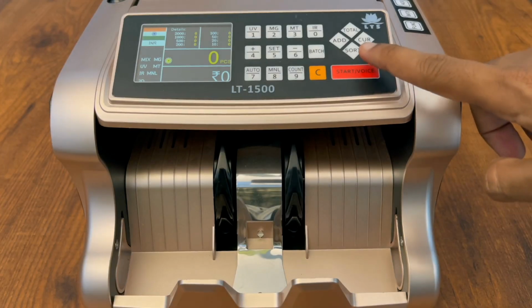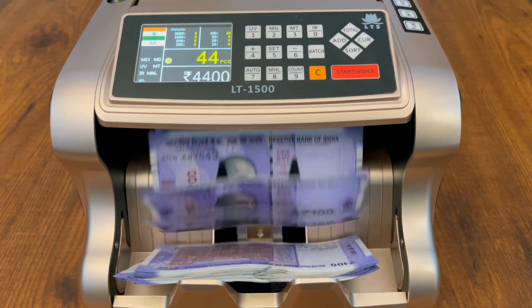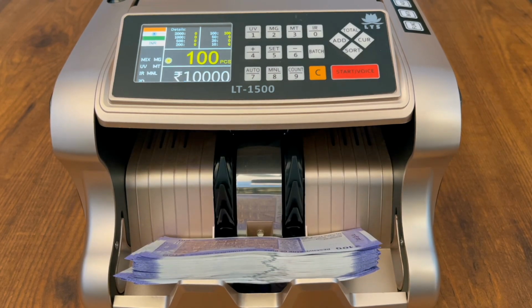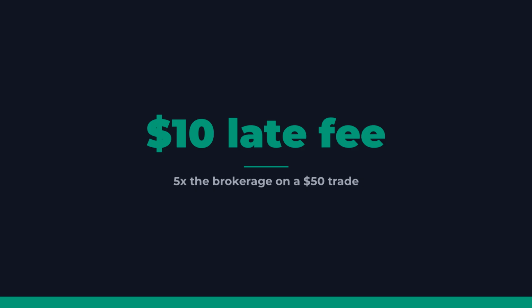And there's a trap hiding inside Auto Invest that catches people off guard. The money has to be in your linked settlement account when the trade settles, 2 business days after the order. If it's not there, you get hit with a late settlement fee of $10.